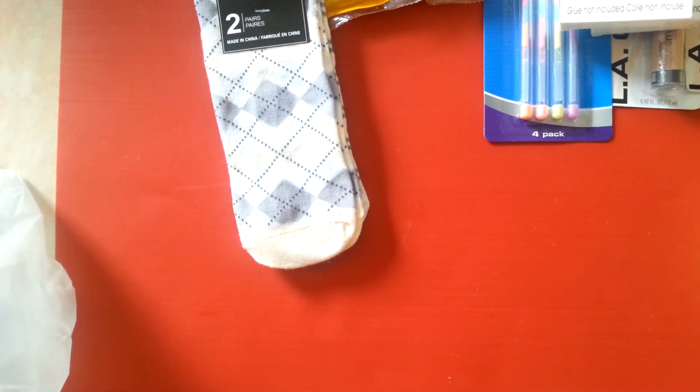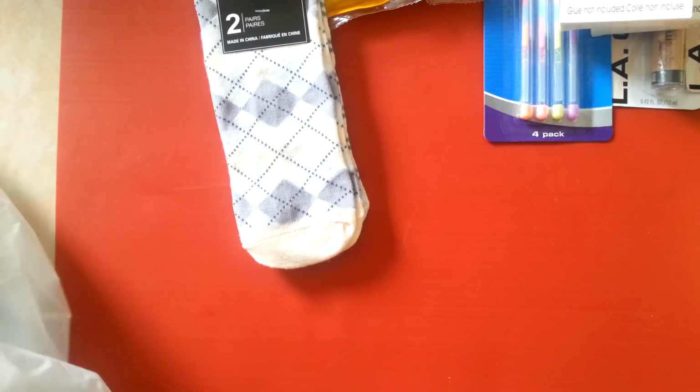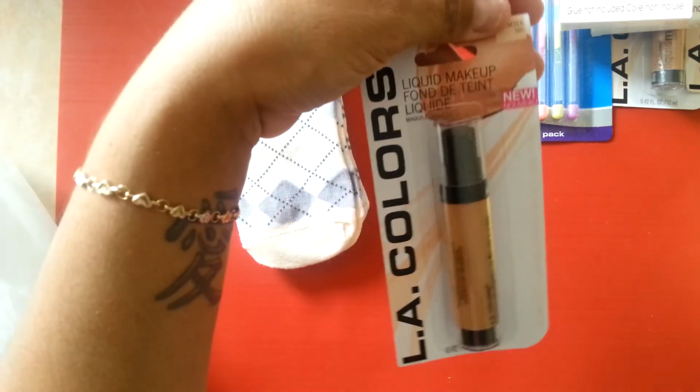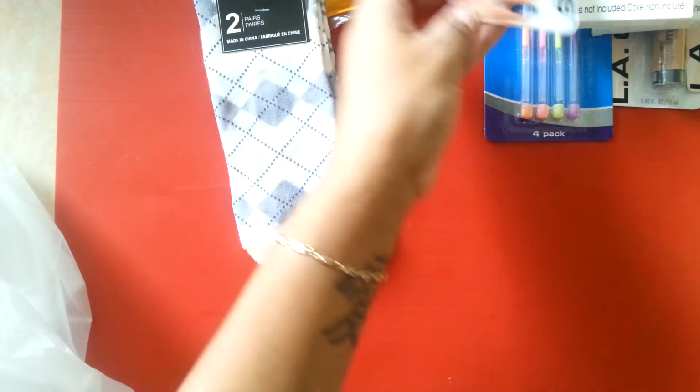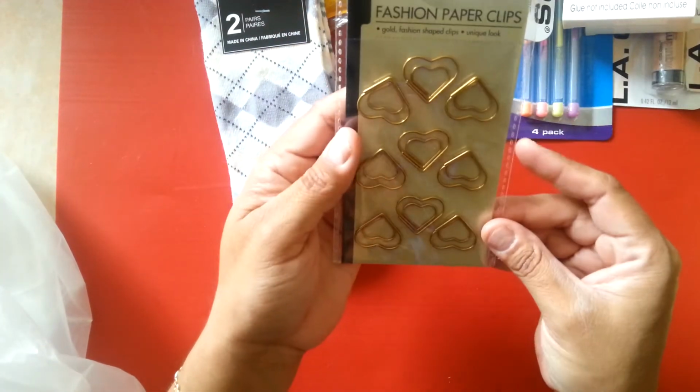And the most thing, I was so happy. And I did pick up another of this tan foundation liquid makeup. So I picked up another one of those. But I was very happy to find these at my Dollar Tree.